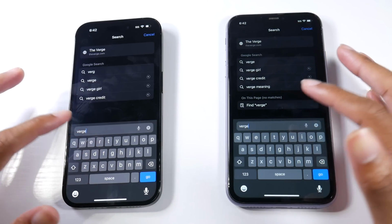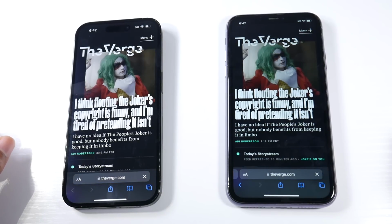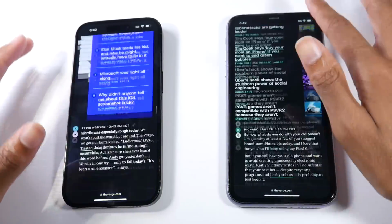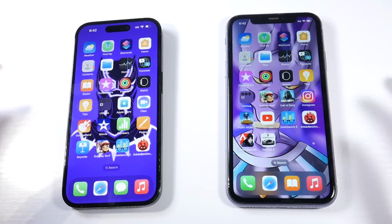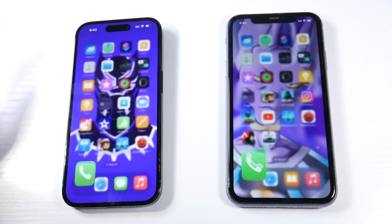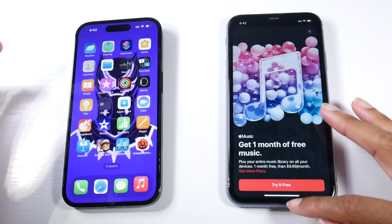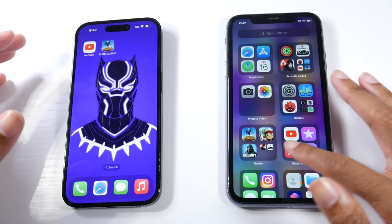So for speed, for the casual user, as you guys can see, again, the 120 hertz just makes it feel a little bit smoother. But the 11 is still very much fast and capable. You guys can see I'm swiping. It's not lagging or anything like that. It's very much able to keep up with the 14 Pro here. So like I said, you are getting a very nice speed update. But for the casual or average person, it's not going to be that big of a deal.